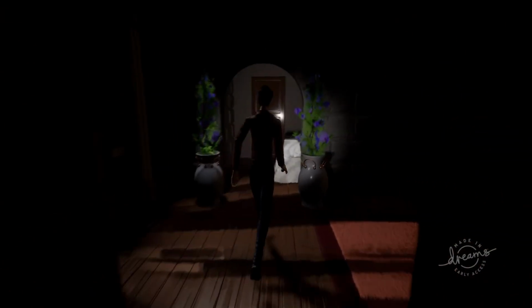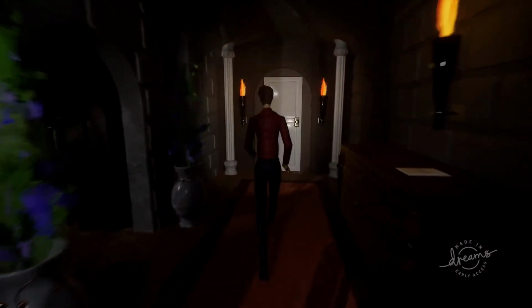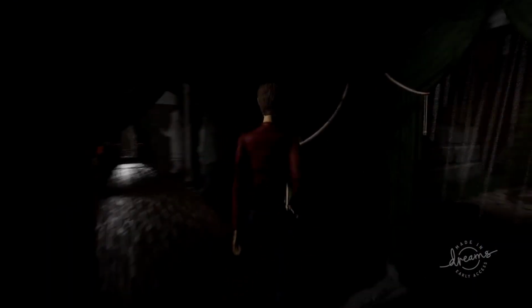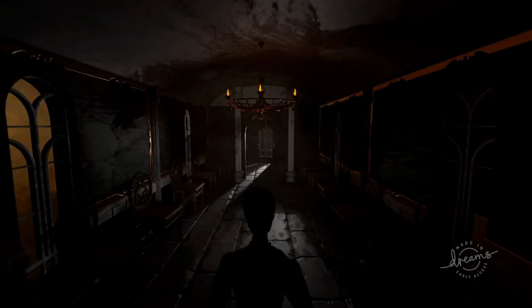Right, there's a door. Yeah, they're all closed. Not sure what I'm supposed to do now. What about this one? That's closed. Go back the way we came. Past this spooky monks again. Oh, hello.